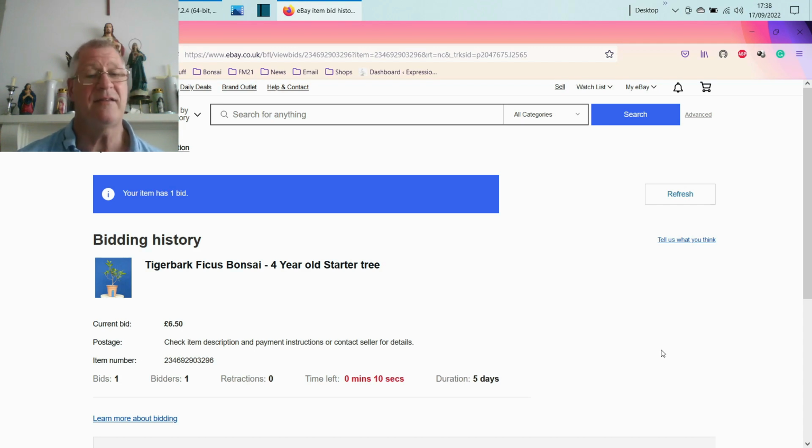Tigerbark Ficus, 10 seconds to go. It looks like it's just the 1 bidder there who's going to pick it up for £6.50. It's 4 years worth of work actually. 3, 2, 1, and yep, £6.50. Okay, so Tigerbark Ficus cutting number 2, let's say. Down to the last 10 seconds, we have the 1 bidder, and it looks like that one's going to go for £6.50 as well. There you go, £6.50.